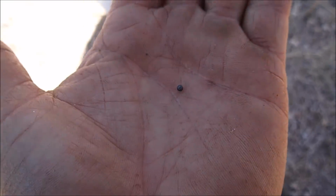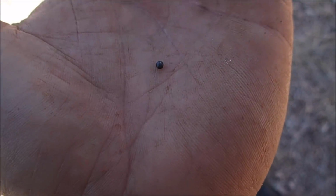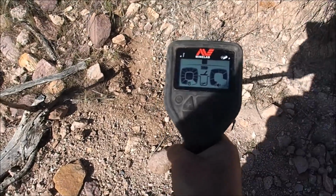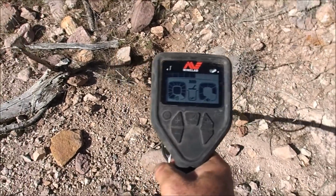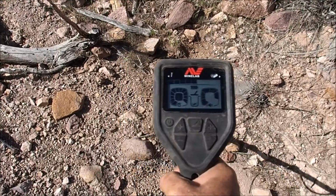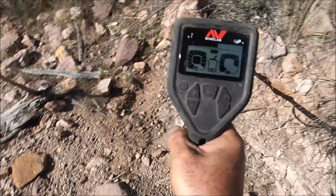Alright, so I heard another target in about the same place. So I went ahead and dug it, and it's another little piece of birdshot. But that could be a piece of gold, because a lot of gold has been found in this area, and that target was missed. Another good target here. I just dug it out of the bank. Let you listen to it and watch the meter. You can see it's jumping back and forth. So we definitely want to dig that. Staying a lot to the left, but we definitely want to dig it.